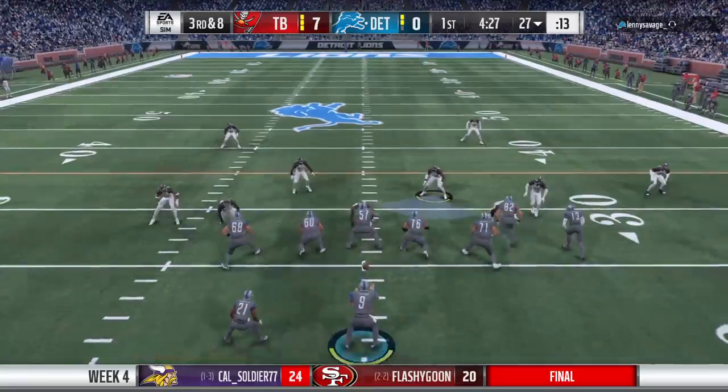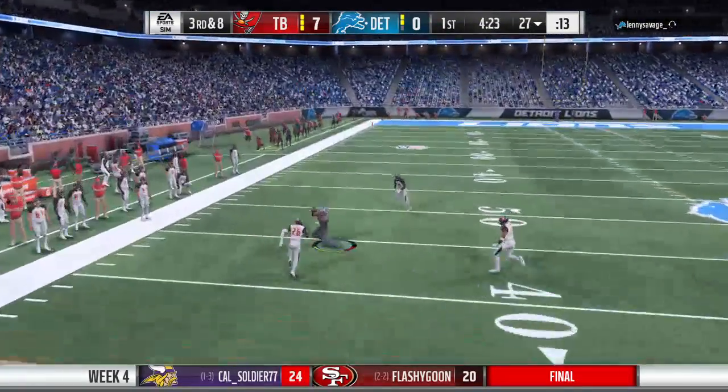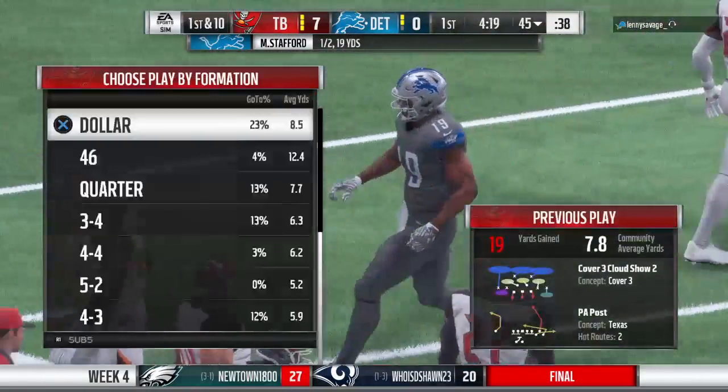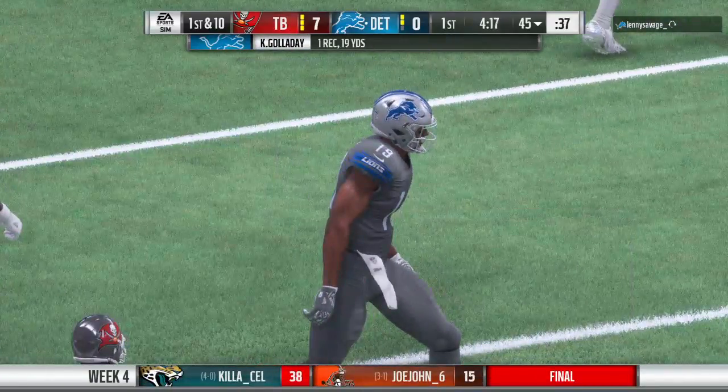The motion man is Tate. Now Stafford. And he'll find Galladay. That's complete. 19 yards that time for number 19. They've got good playmakers on the offensive side of the ball.